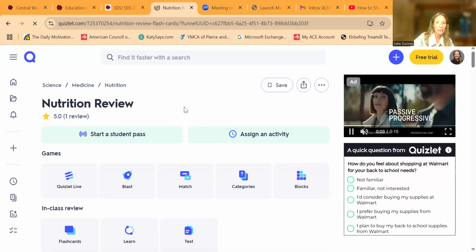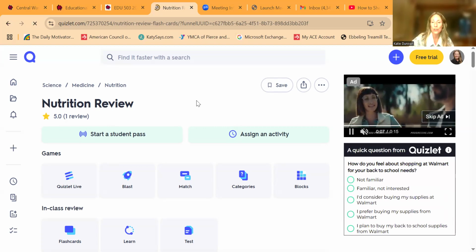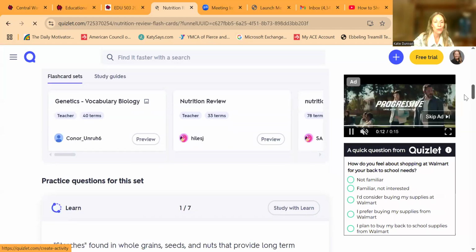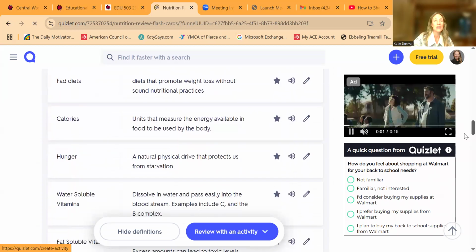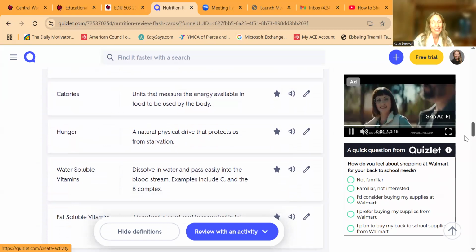So nutrition review. If you were a student in my class, I might tell you to scroll to the bottom of the page. I'm going to do that over here. All the way down to the bottom. And you're going to be able to see a list of words by the end of this unit. Students in my class will be familiar with them. They'll know how to say the word and the definition.